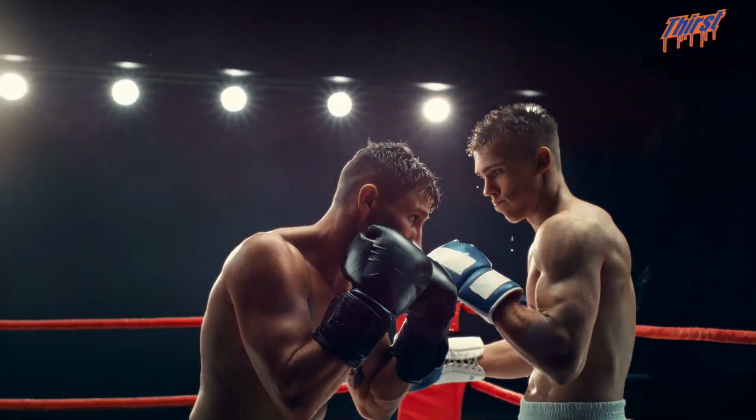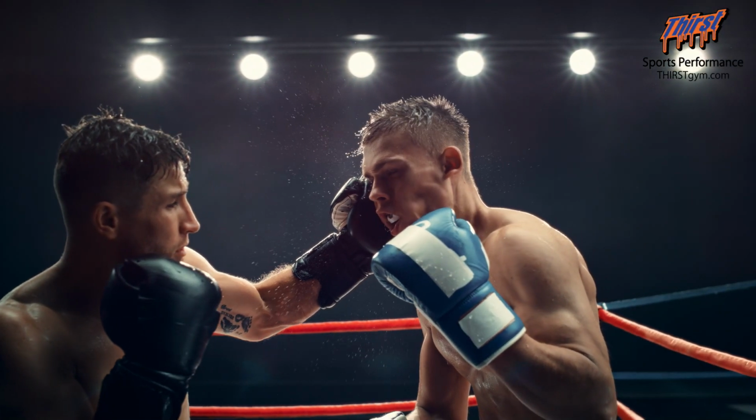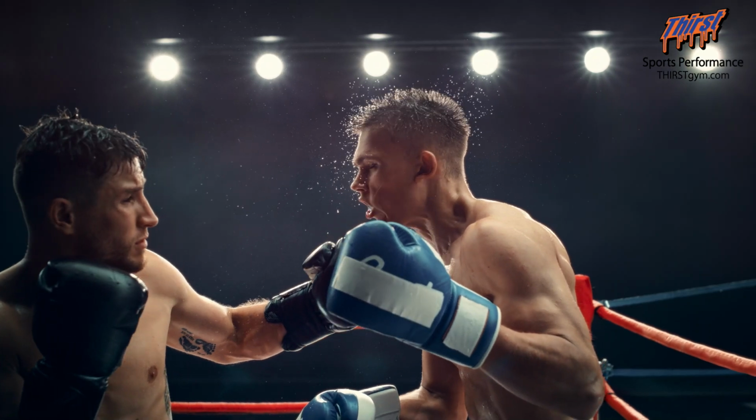All right, the second thing that we're going to need to focus on here as a boxer is force absorption. So we've talked about creating that power, but we also have to be able to absorb different forces. The unique thing about boxing is that you're going to get hit, right? You're going to get hit in the stomach, in the face, in the neck. Different upper body areas are going to get hit. And so being able to absorb force is going to help you.